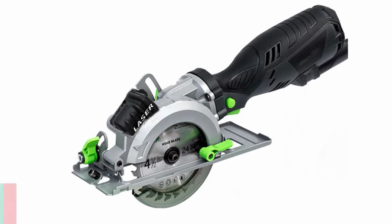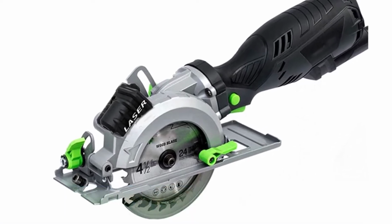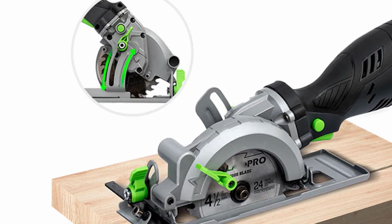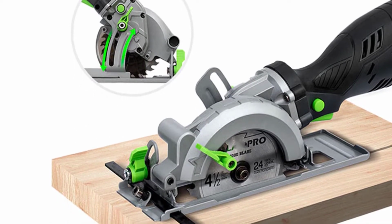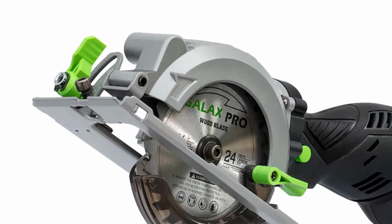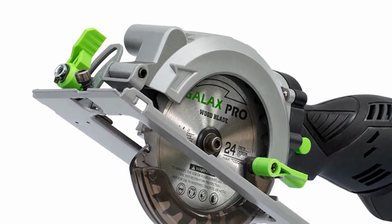Number 5. WorkPro BTC02 Circular Saw. The WorkPro BTC02 Circular Saw is a handy circular saw with a lightweight and compact design, and it's ideal for cutting wood, cutting plastic and much more. The saw blade size is 5 inches, and it's made of high-quality stainless steel material, which makes it durable enough to use. This 45-degree angle guide helps you cut material like wood, plastic, drywall and a variety of other materials.